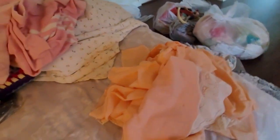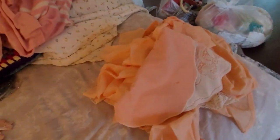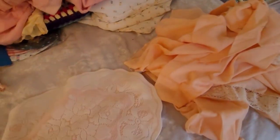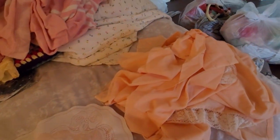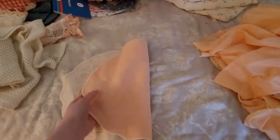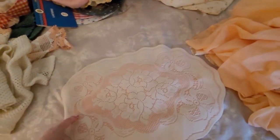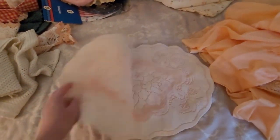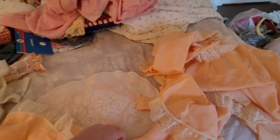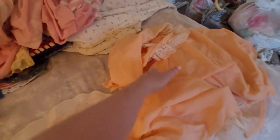Okay. If you like peach, then I've got some peach vintage for you. I'm assuming that these were all handmade by somebody. First of all, we just have, I don't know, what do you want to call it? It's just one placemat, but it's just one. Then we have what I would assume were kitchen curtains. So these are, bear with me here, one hand is not going to be the best.